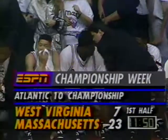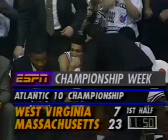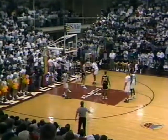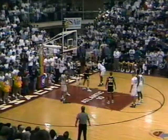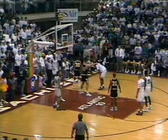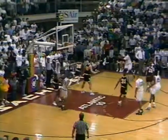Massachusetts comes into this one with more wins than any other team in the nation at 27-4. No matter what happens tonight, they are in the NCAA tournament. Gale Catlett thinks West Virginia's in no matter what happens here tonight, but a win would guarantee it. The Mountaineers at 20-10. Well, they're still on the bubble, depending on what happens throughout the country, and I know Gale Catlett would like to win this game.